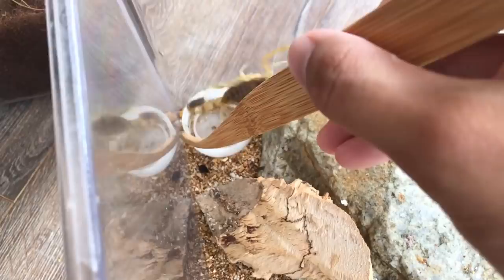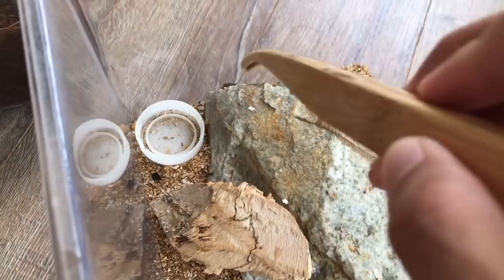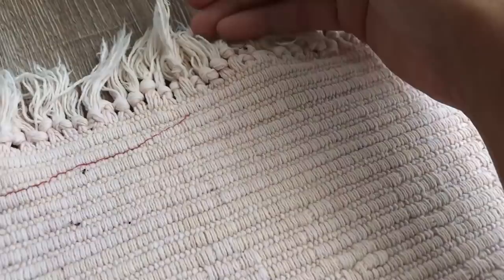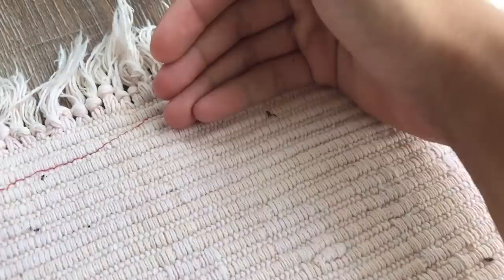But these guys will not climb smooth surfaces because they can't. Tarantulas actually can. I mean, I'm pretty sure you guys know that. Where did he go? Oh my goodness, he's gone far. Dude, where are you going? Go back to the middle. But yeah, these guys can climb smooth surfaces.